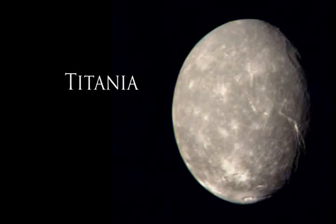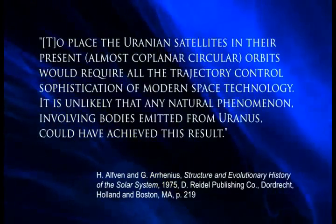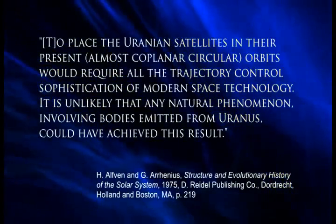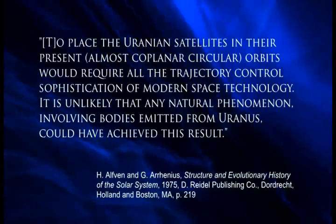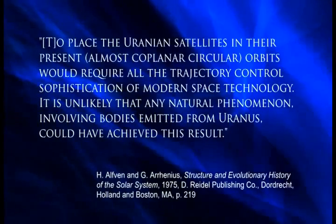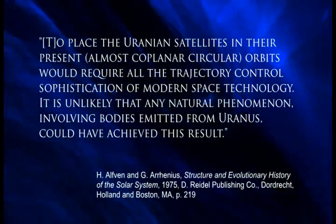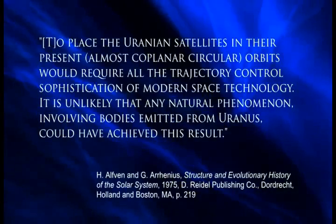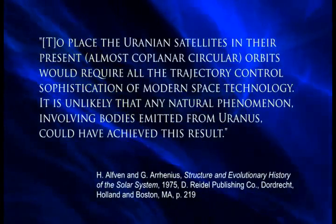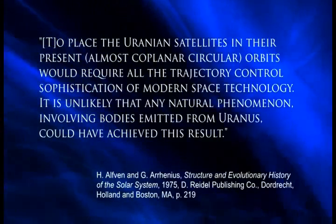Here's what one scientist said about Uranus's moons. And by the way, this man won the Nobel Prize in Physics. He said, "To place the Uranian satellites in their present, almost coplanar circular orbits would require all the trajectory control sophistication of modern space technology. It is unlikely that any natural phenomenon involving bodies emitted from Uranus could have achieved this result." I think we should recognize that no collision occurred. Uranus was apparently created just the way it is.